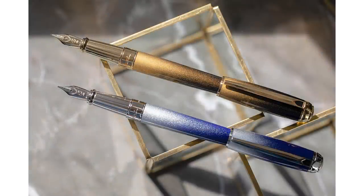ST DuPont Line D Large Pen. We have that in the Starburst Blue and Sunburst black. So these are stunning finishes. These are, again, Urushi lacquer finishes. Not quite as elaborate and detailed as the Space Odyssey, but kind of mimics that a little bit, where it's got this ombre type of vibe with this whitish, silverish kind of starburst thing. I think it looks really cool.